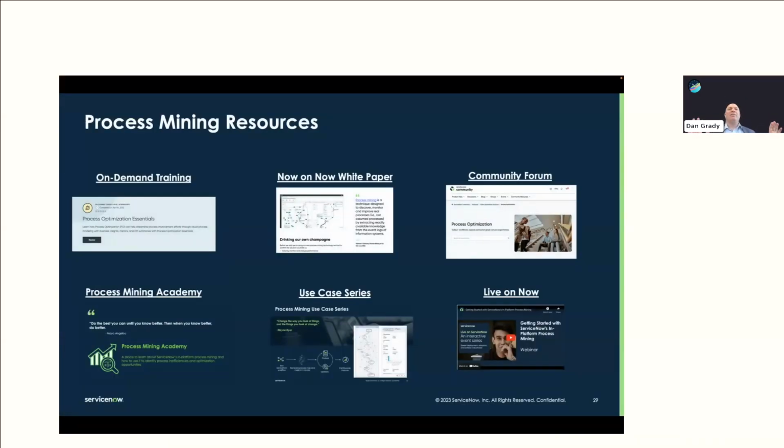In terms of where you start, which process do you look at? I always recommend starting with, it's going to depend on the workflow, but state and assignment group are the two best places to start mining. Those improvement opportunities that show up automatically with the content packs are going to give you some direction. But there are three common opportunities across almost every workflow.